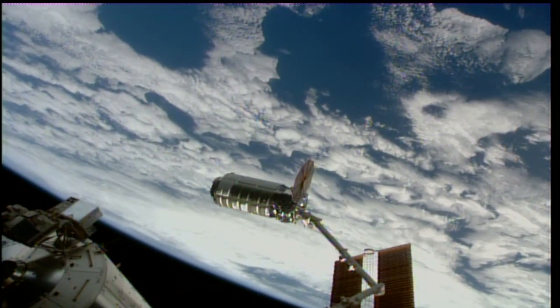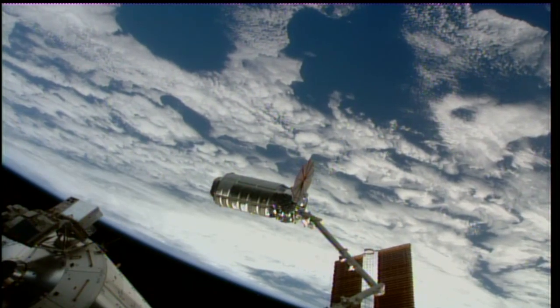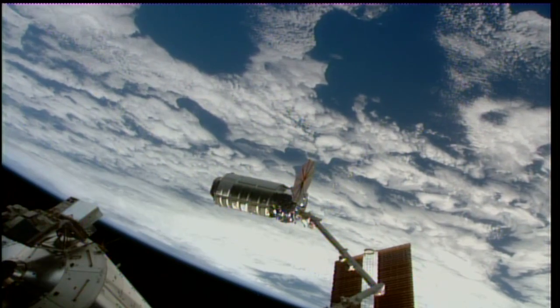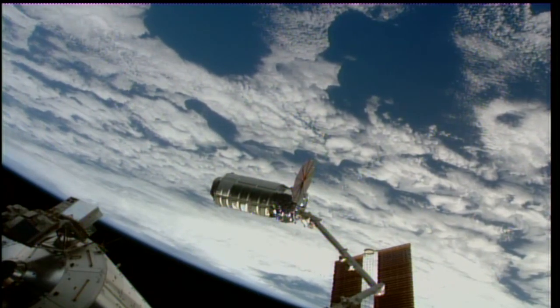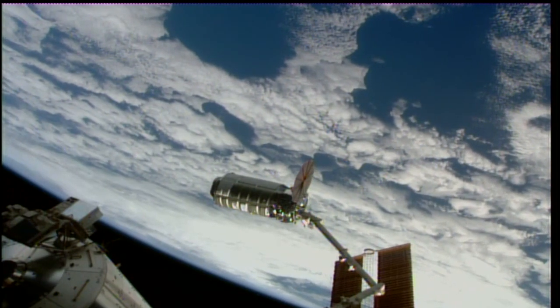Cygnus took a 2-day journey to the International Space Station after its launch. A couple hours after launch, teams were unable to deploy one of the two solar arrays, and after much review and analysis, Cygnus was successfully able to be captured by the station's robotic arm at 4:20 a.m. Central, 5:20 a.m. Eastern Time.